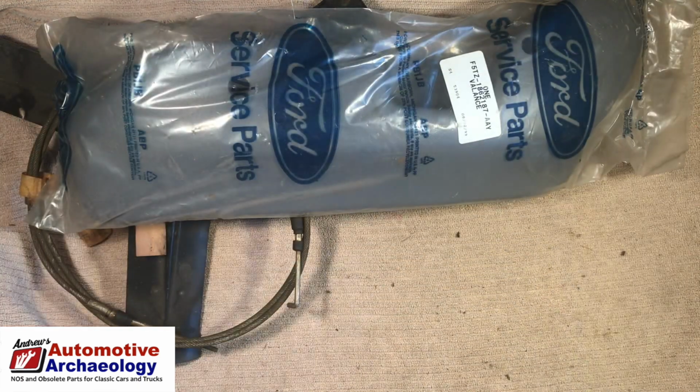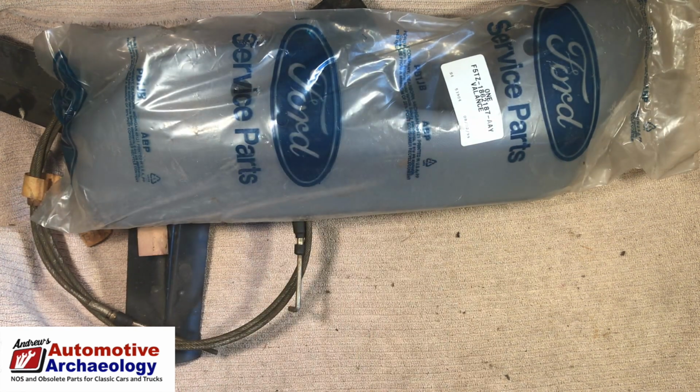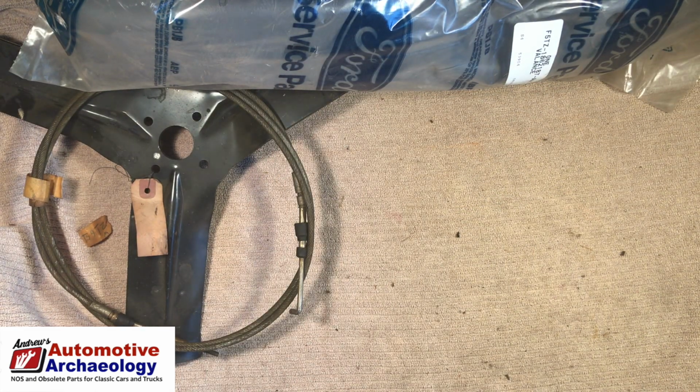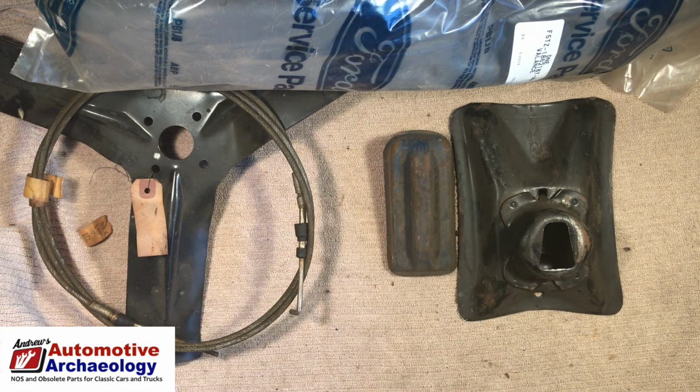F5TZ. That's a mid-90s truck interior trim. That stuff's starting to get a little bit more valuable, and these parts are readily available, so that'll probably sell. Those are kind of in the realm of collectible now. It's a tire jack, bumper jack base. Yeah, there's a lot of just junk in here that I'm really not gonna know what it is.